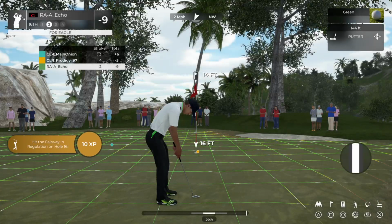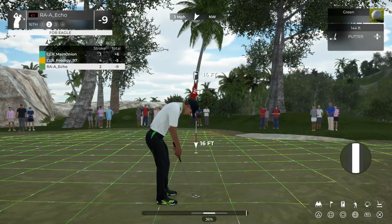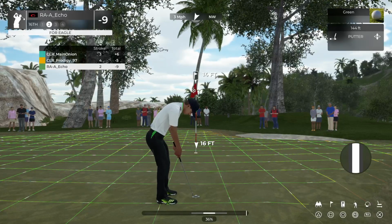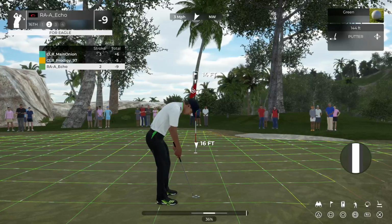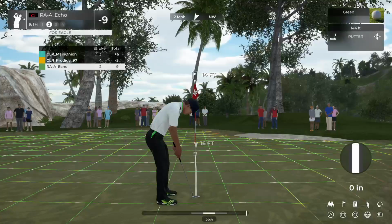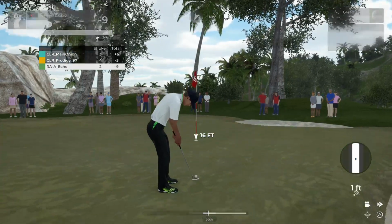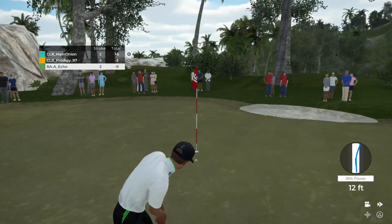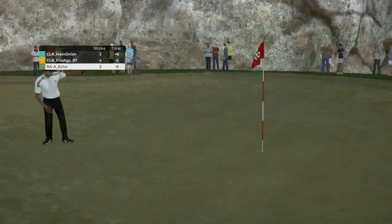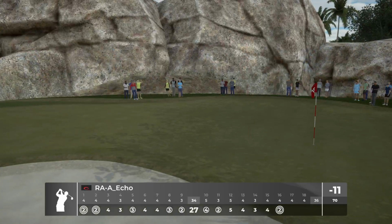Under for the round, if you can sink this putt. So a little bit from the right, then it goes to the left. So I've got a feeling it's going to do this. Going towards that hole. Well played. Shots. Great putt.